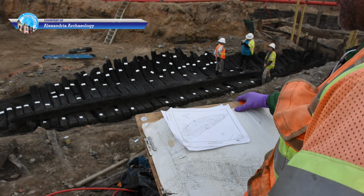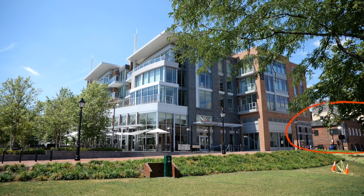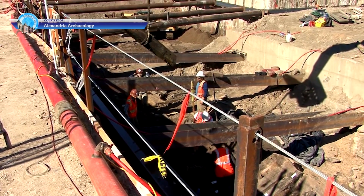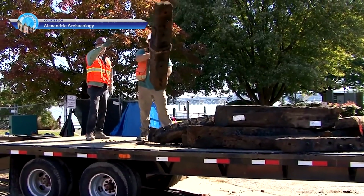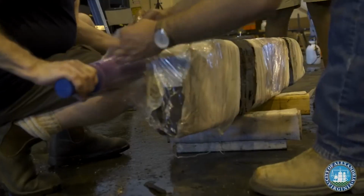The ships couldn't be left where they were because both of those construction sites had below-ground parking garages that would have gone below the depth of what was found archaeologically. The timbers were dismantled, the ships were taken apart piece by piece and moved to a city warehouse where they were kept in pools of water. Because the wood was found wet, it had to be kept wet so it didn't deteriorate.